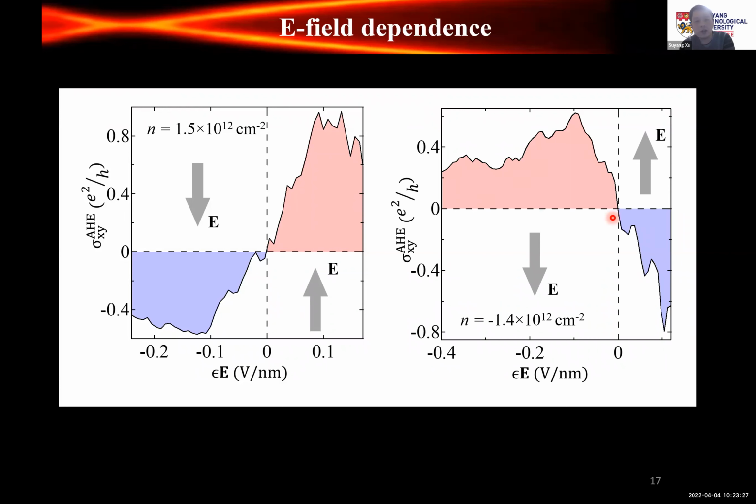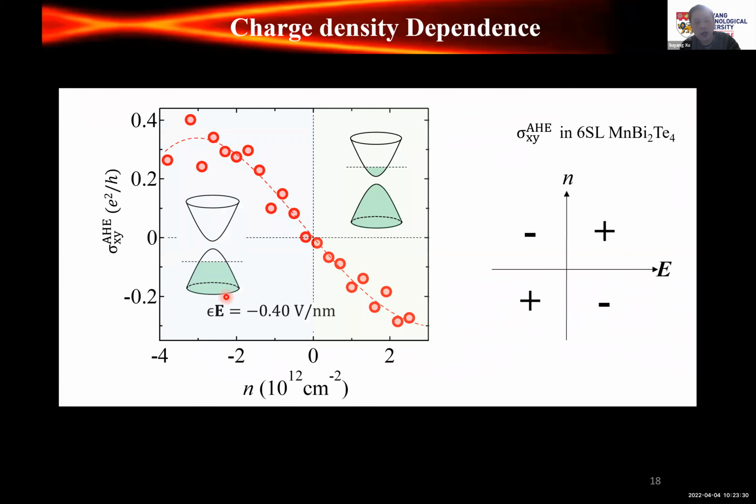Okay. So essentially, we can also now fix the electric field and scan the anomalous Hall response continuously as a function of the charge density, right? We see that we have opposite Hall response when the sample is electron or hole doped, and at charge neutrality, we have no response. So we can summarize our anomalous Hall response in this simple diagram. Either as a function of electric field or as a function of density, the anomalous Hall response changes sign. So then how do we understand this?